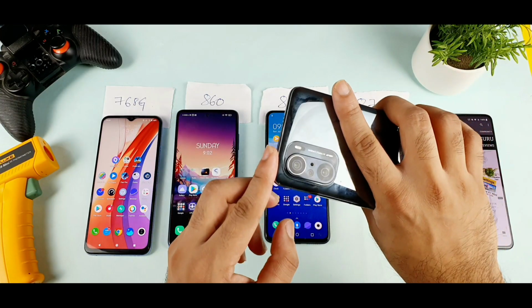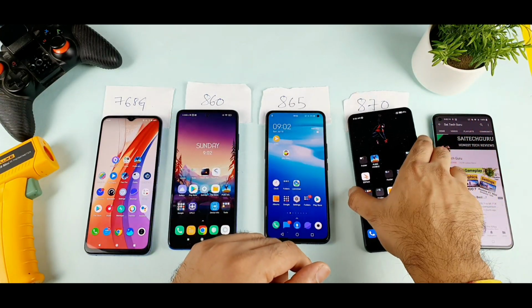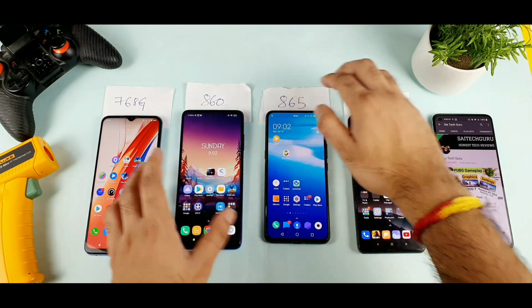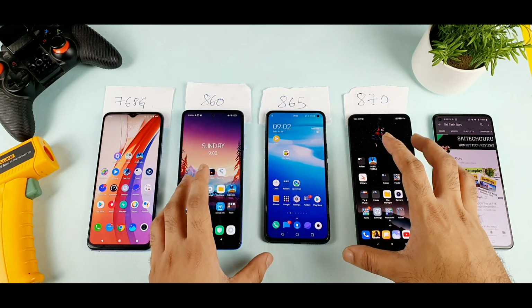I'm using the Mi11X device in this video. Let's see friends how much difference we can actually expect between all of these four smartphones in terms of the Antutu benchmark. That is what I'm going to test.